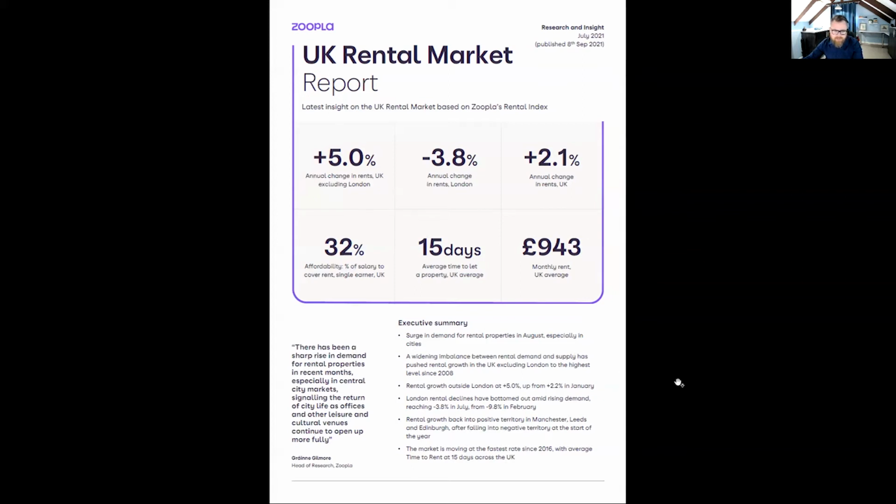It's certainly picking up. There's been a surge in demand for rental properties in August, especially in cities. A widening imbalance between rental demand and supply has pushed rental growth in the UK, excluding London, to the highest level since 2008. Rental growth outside of London is at 5%, up from 2.2% in January, whilst London rentals continue to decline and have bottomed out amid rising demand, reaching minus 3.8%. So rental growth is back in positive territory. Manchester, Leeds, even places like Edinburgh, after falling to negative territory at the start of the year, are picking up again. So the market's moving at the fastest rate since 2016.